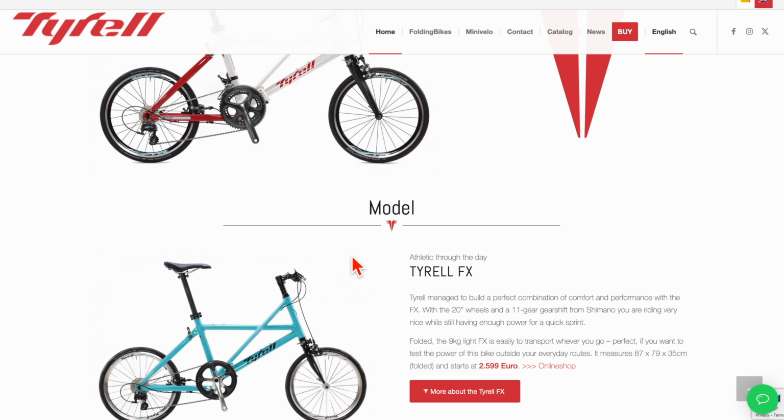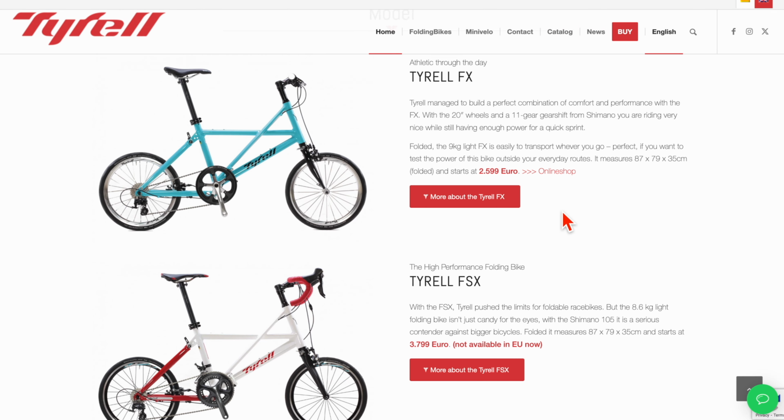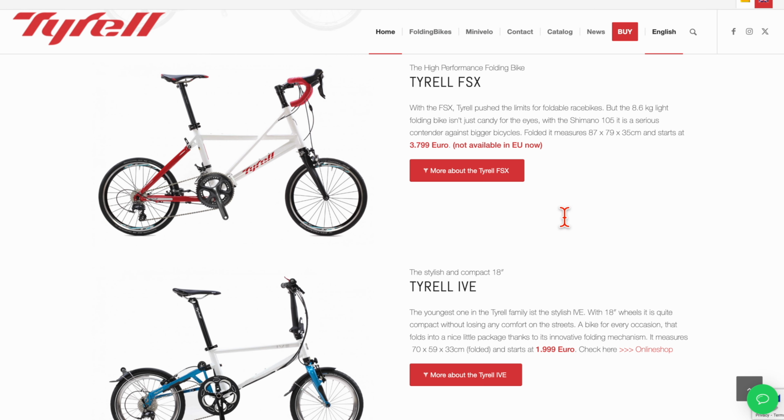And look at the prices. The prices are not bad. 2600 euro. Euro is now slightly less valuable than the US dollar. But even if you take it one to one, like 3800, this one goes definitely under 20 pounds, maybe 19 pounds, for less than $4,000. It's really not a bad deal.